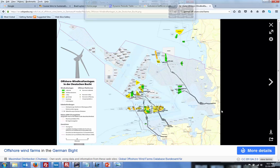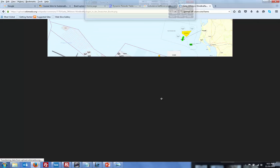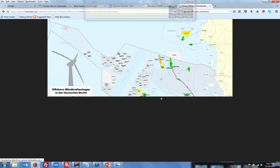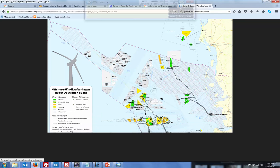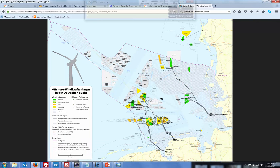It's all written in German, which I do not speak. See if we can zoom in a little bit. Do any of you guys have any German on you? Offshore. Yeah, I'm having trouble too.